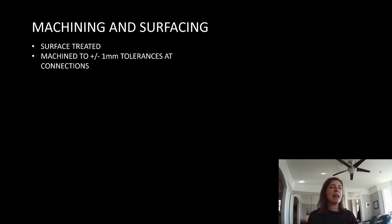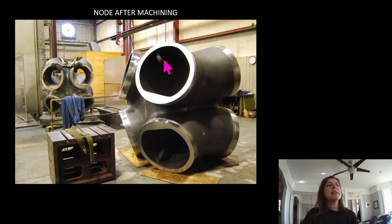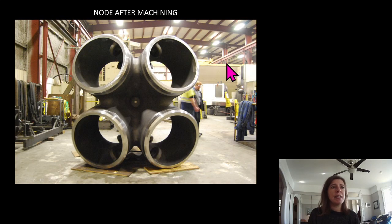You know, I think the standard in the steel code, I forget what it is right now, but on a 1-story building, you can have like 6 millimeters of tolerance. And this is meeting less than 1 millimeter of tolerance. So here it is, after machining, basically ready to go. And it looks freaking gorgeous. Look at that, it's ready to go. You can see that it's got tapered edges getting ready to be welded on.